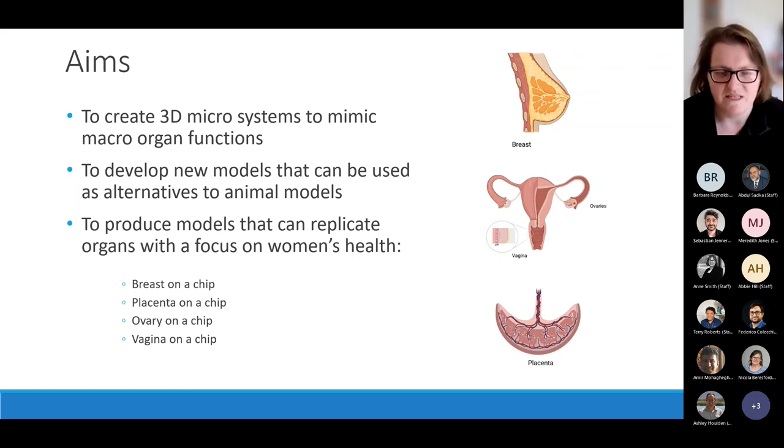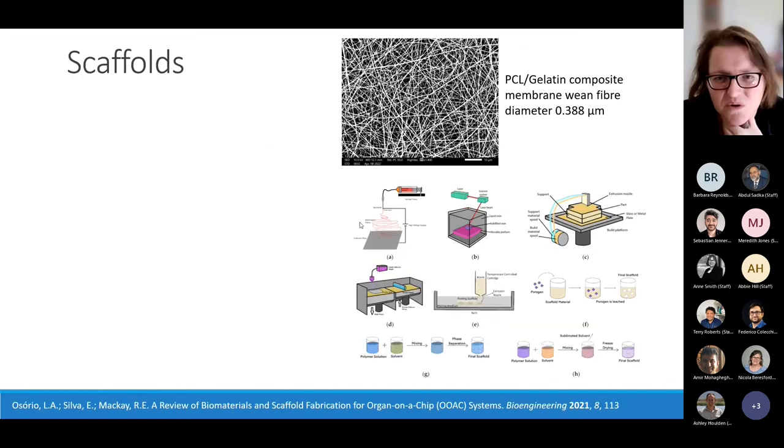So we've gone very much women's health, and that's because of the background of Elizabeth and myself. Because I worked on a project to do with sexually transmitted infections, I met a clinician who was very interested in bacterial vaginosis. That's why I've moved on to vagina on the chip. And Elizabeth has a background in breast on a chip. Manos then came aboard, and we started looking at placenta on a chip and ovary on a chip.